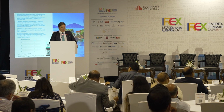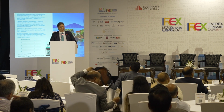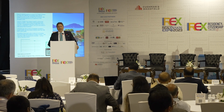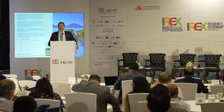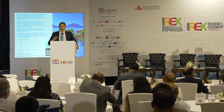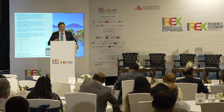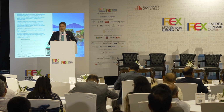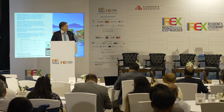Now, the golden visa had variations in the last year. For Athens, Thessaloniki, Mykonos, and Santorini, the prices have been raised, and you can have one single property for €500,000, or two properties in the same building for 250 each. But for the rest of Greece, the 250 is still valid.